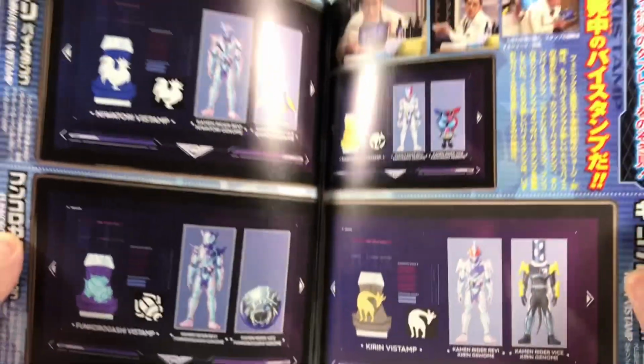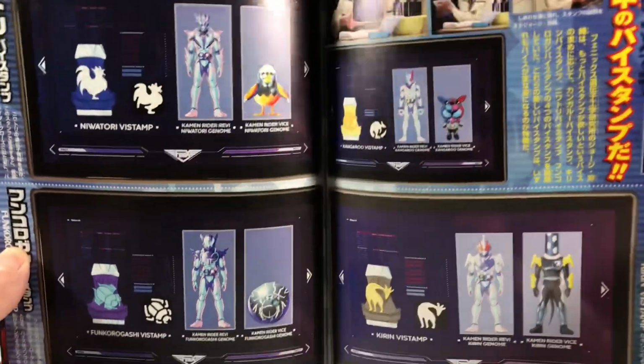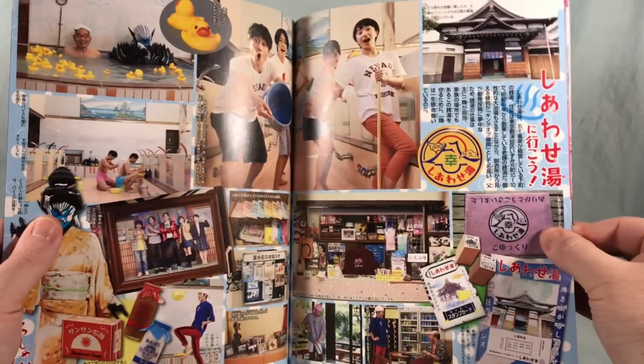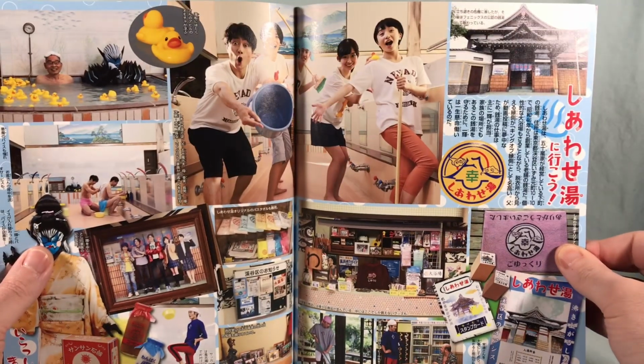So I don't know if we'll ever actually see these Vistamps or see these forms, but I would love Soto to get to these forms because they look really, really good. And I think we had seen those previously. They leaked a while ago. This is everyone just chilling at the spa.